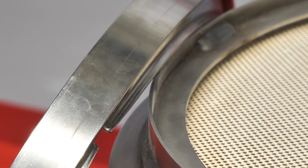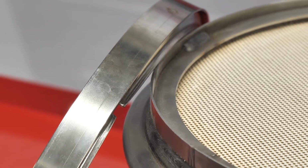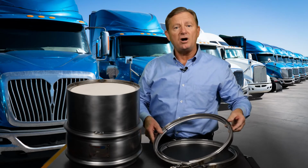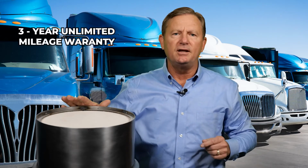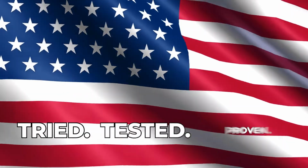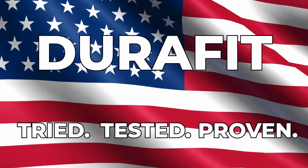Precision-crafted flanges ensure a durable sealing surface to guard against leaks. Gaskets and clamps included where required help reduce installation time and cost. All of this comes with a 3-year industry-leading unlimited mileage warranty, made in the USA. Tried, tested, proven. DuraFit, building DPFs above standards.